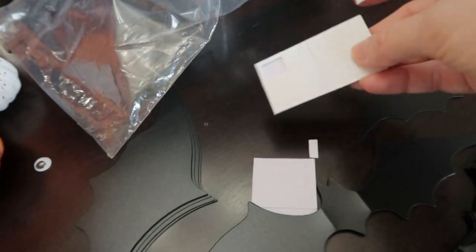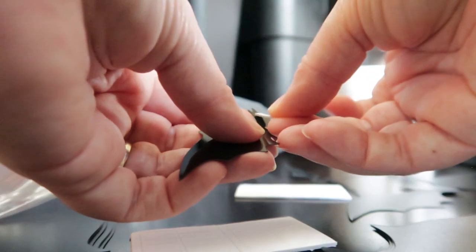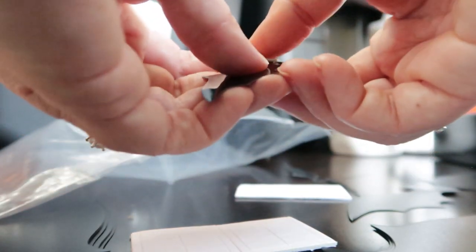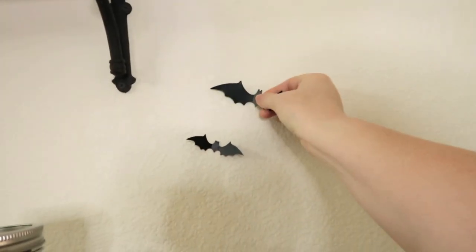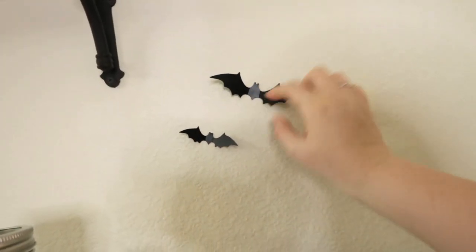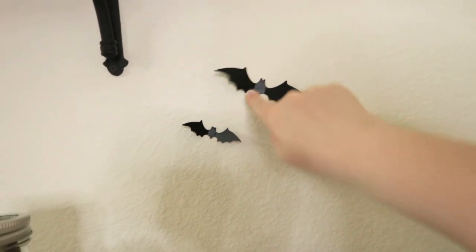Okay, now I'm gonna work on these bats. They come with no instructions, but they're easy to put together. They have teeny tiny little double-sided stickers. You stick one side onto the bat, and then the other side, of course, you peel off and stick it to the wall. And these bats are 3D. So I am bending the wings a little bit, and that makes them 3D, so they look like they're flying. They're neat. They're really neat.